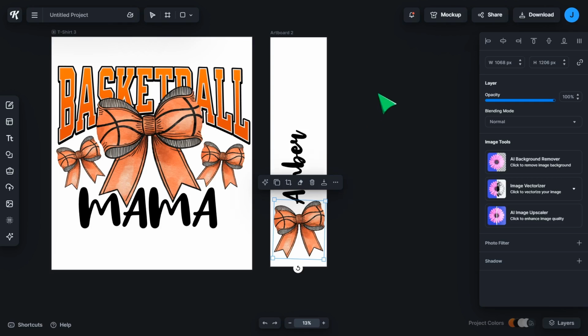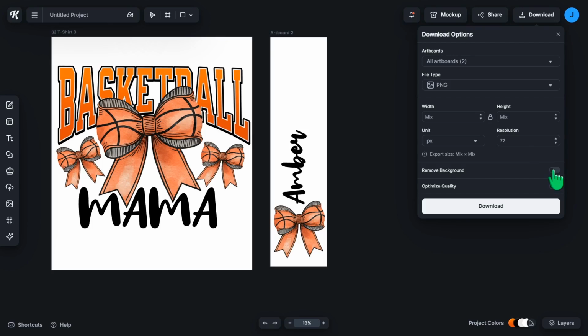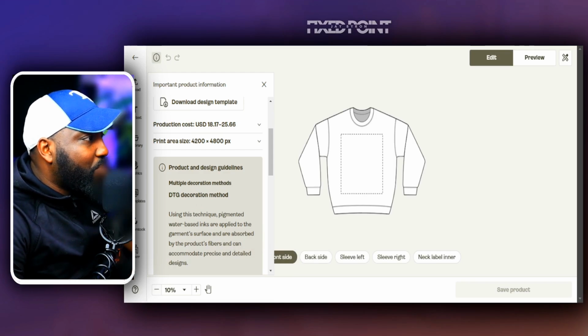So with everything being said here, we're going to go ahead and click download. We're going to remove the background here. Again, we're going to download the two artboards here, which is our main design for the front of our sweatshirts and the sleeve design here. And we have all artboards selected. It's set to PNG. We're going to optimize the quality, and now we're going to upload this to our Printify design.